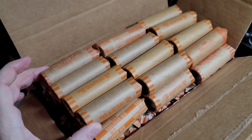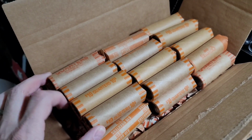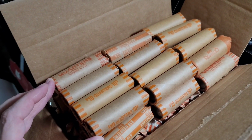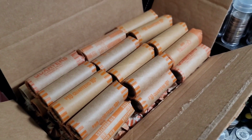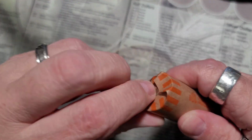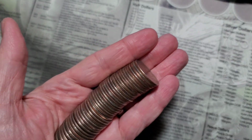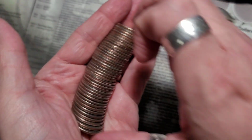I think I'll open up 4 rolls live on a tripod. Give me 1 second to set that up, and we'll see if we can find something staring us in the face, mainly silver. Be right back. All right, roll 1. We'll see if we can find anything silvery. Roll 1. I don't see anything.